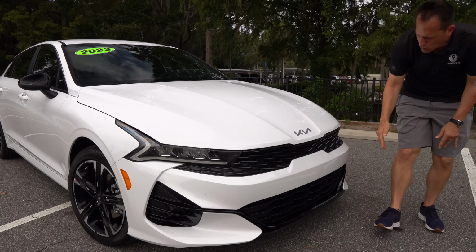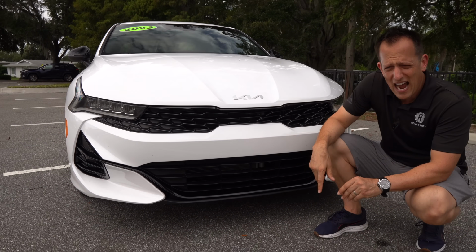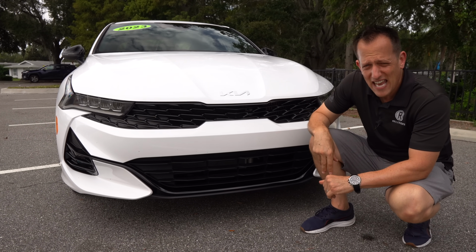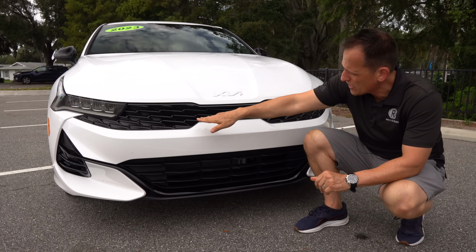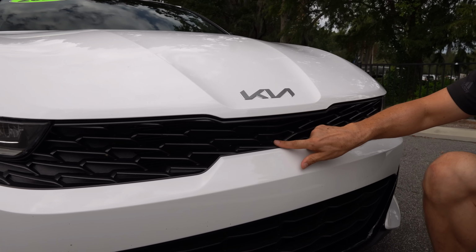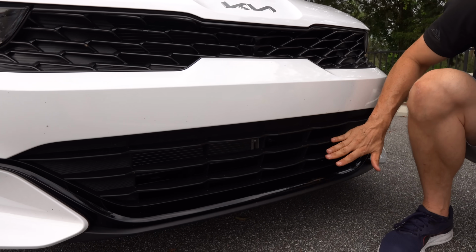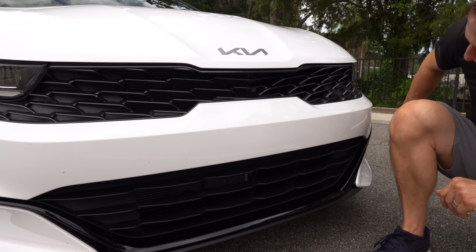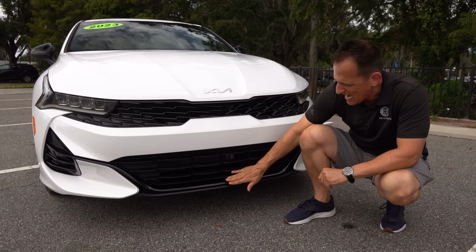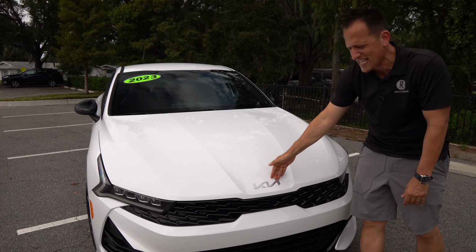And then as we come across that center grille, obviously beauty's in the eye of the beholder, but definitely more sculpted on the K5 compared to the Honda Accord. You got that traditional Kia tiger nose grille with the gunmetal gray finish. We work our way down that large lower area, fully functional. And then you'll notice how the gloss black extends from one side to the other and flows nicely into that lower lip area.